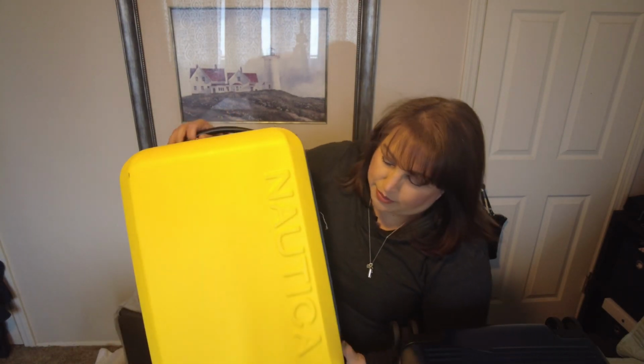I want to say probably like 7-8 years ago. I've had it for a very long time, but it's the Nautica one, and it actually has been made pretty durable. I've taken this on the airplane and I've checked this. I have no idea what it's made of or anything like that, but what I've learned is a lot about materials and what works and what doesn't.